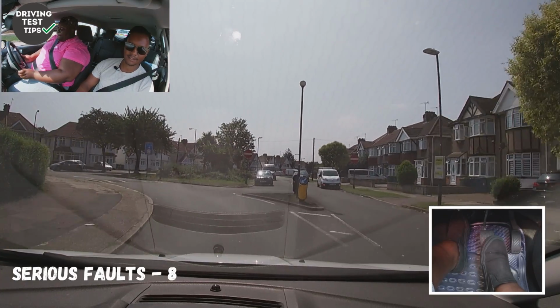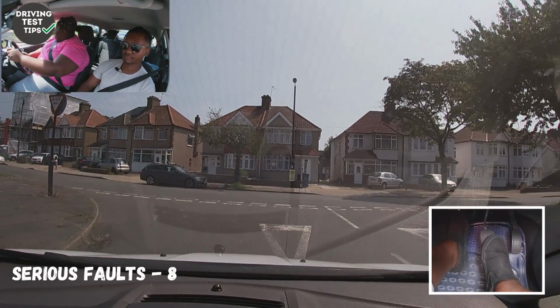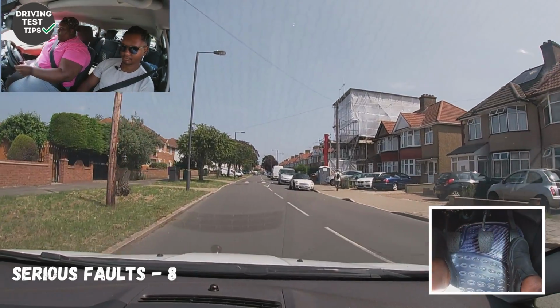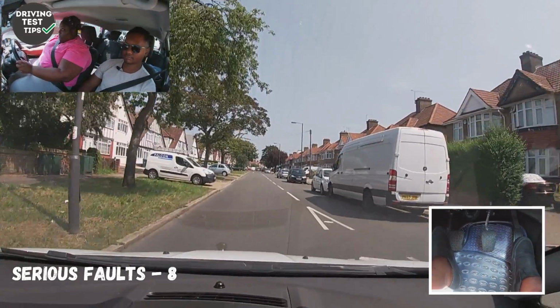Turning left at the end here, please. So if it was a lesson, I probably would have pulled her over and talked about it properly so we can actually figure it out. But because it's a mock, I just have to remind her every now and again, just so that it doesn't damage the car. But I was trying to make it as realistic as possible, which is why I let her carry on.